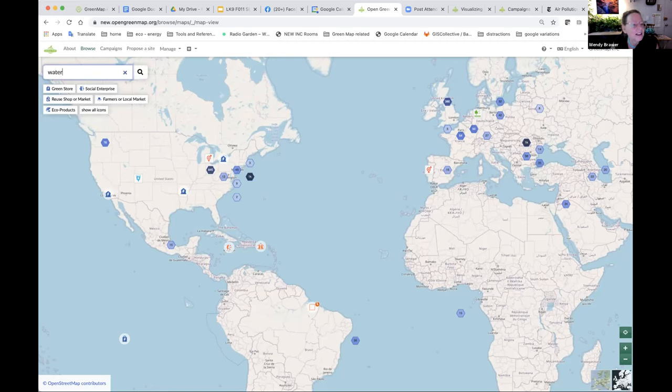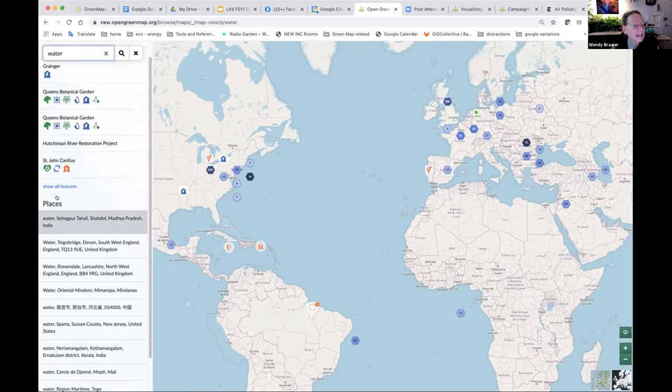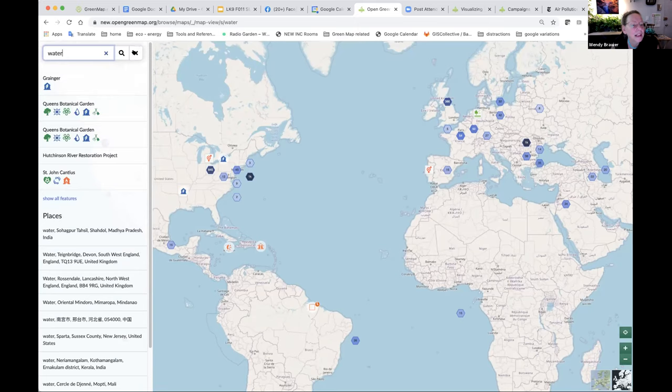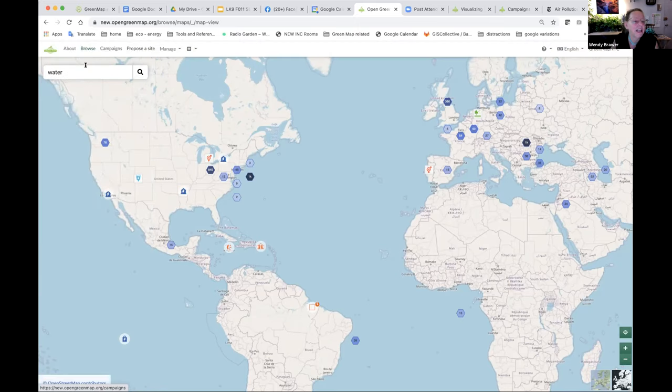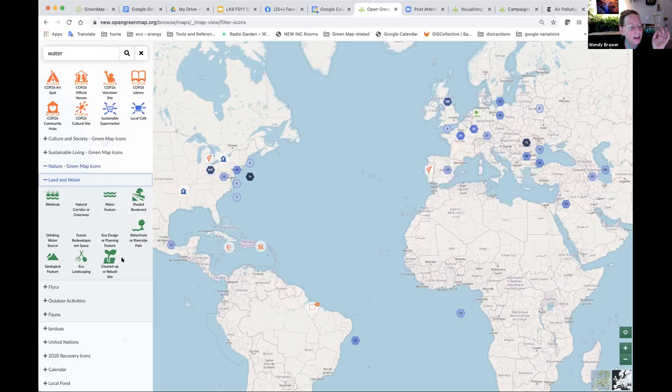Does an icon come up there? I'm not doing it the right way, sorry. But you can, in the search, show all icons. Let's try that way. I'm just learning how to use it. Literally, this is not very old. So we're going to search the icons. There aren't very many that have used the SDG, but let's go to nature, land and water.